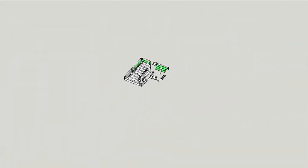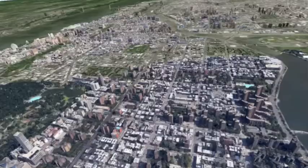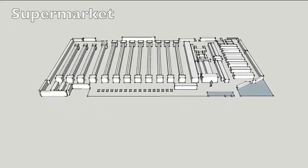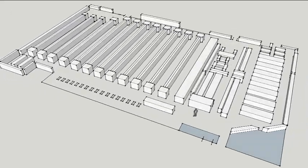Next, we'll visit the Food Bazaar on East 161st Street in South Bronx, a 55,000 square foot supermarket that also participates in the FRESH program. The second largest fresh supermarket, it too must set aside 40% of its floor space for fresh produce. It carries 22% produce by volume.